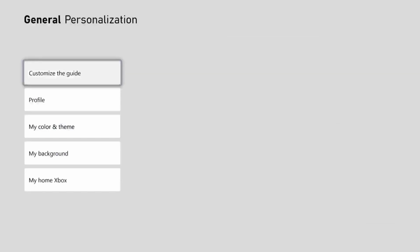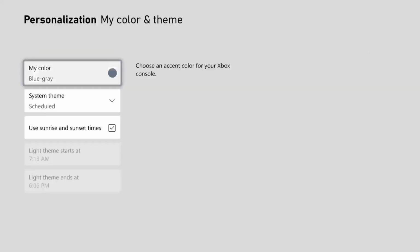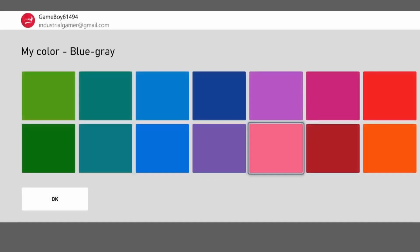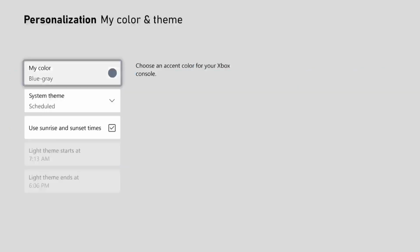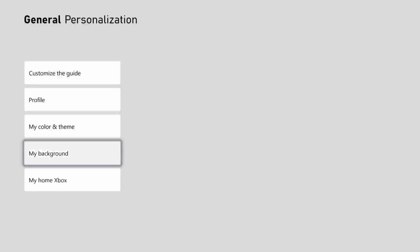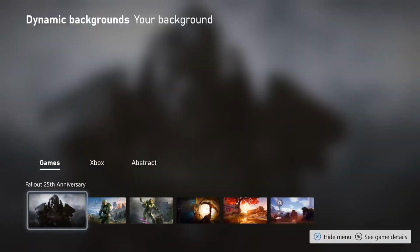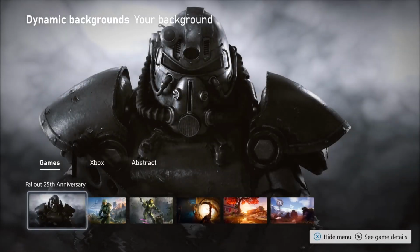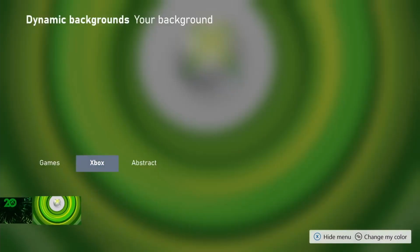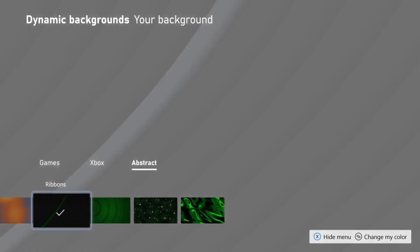All your personalization options are pretty much the same. They didn't add any new colors or anything like that. So these are basically the same colors that are available. Your scheduling for your white or black backgrounds, and then your backgrounds itself. They've added in this new Fallout 25th anniversary for the Fallout series, but all this is pretty much the same. They don't have anything dramatically new here.